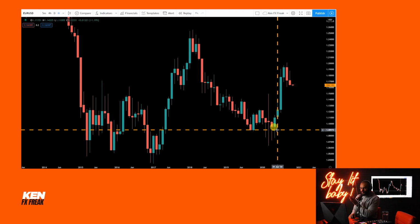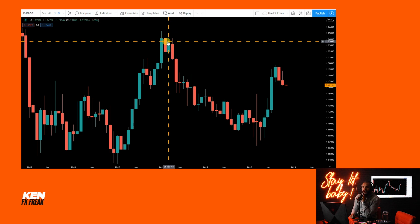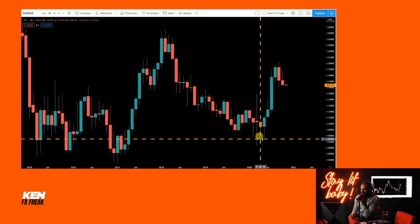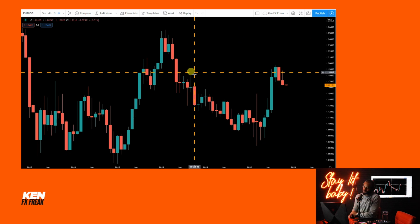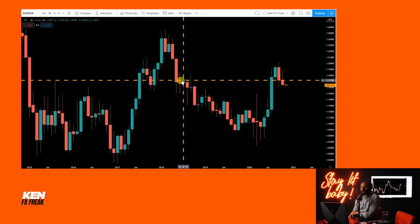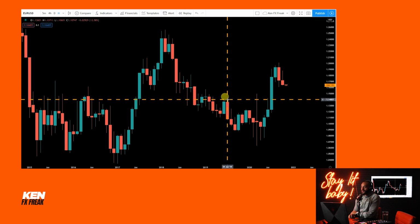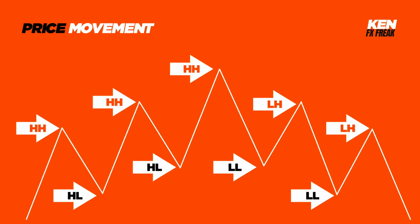Euro dollar. As you can see here, guys, I've got this on a monthly chart. Now, you can see from the period of sort of February 2018, right up until sort of April 2020, it's pretty much 2 years there. We were in a downward trend. You can see the market structure pretty much printing lower highs, lower lows, lower highs, lower lows, lower highs, lower lows. You get the point.